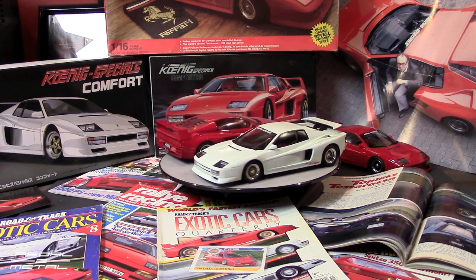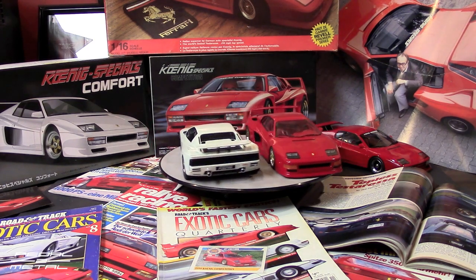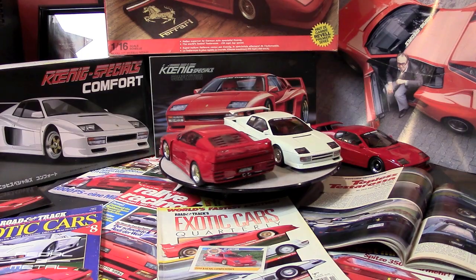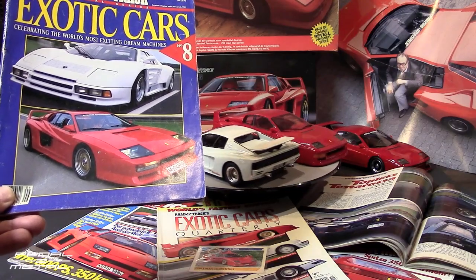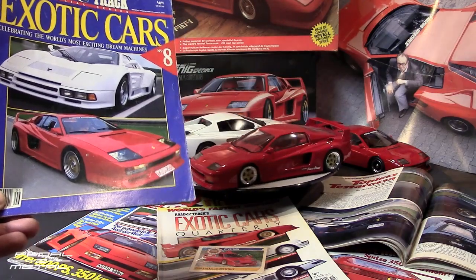It's fairly difficult. As a child of the 80s, I was completely fascinated by KOENIG, to the point that I became obsessed with them. And it all started with this issue here of Road and Track, and the Evolution, which is on the bottom. The top one, the white one, is the Zender, which is also pretty cool.